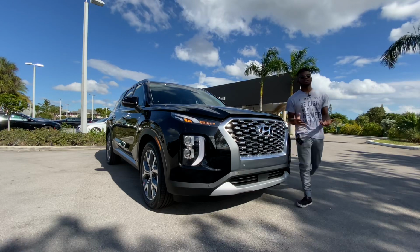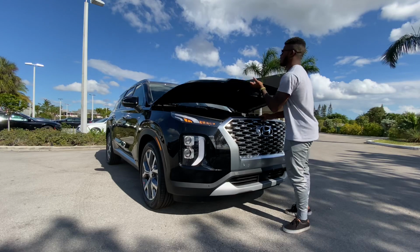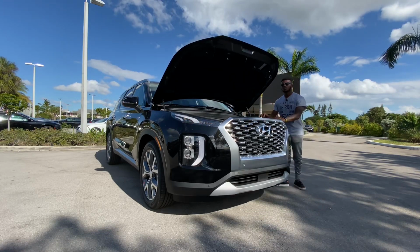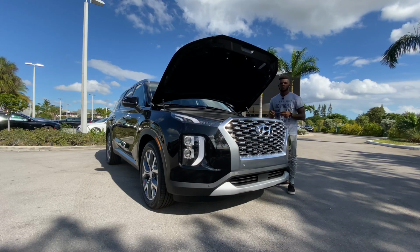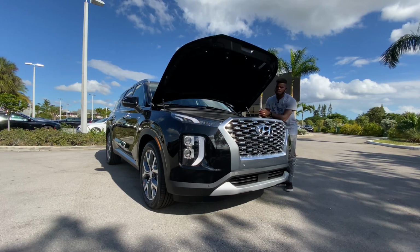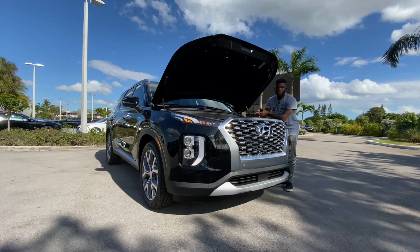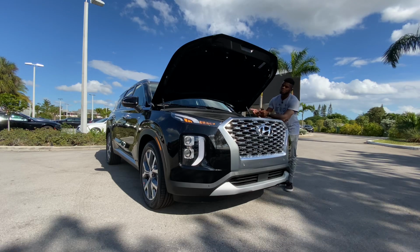So starting off under the hood of the Palisade, this has a 3.8 liter V6. It makes 291 horsepower, 262 foot-pounds of torque. It's paired with an 8-speed automatic transmission, as this one sits and weighs 4,231 pounds. Fuel economy is rated at 19 in the city, 24 on the highway, and 21 combined. It also gets GDI, which means gasoline direct injection.